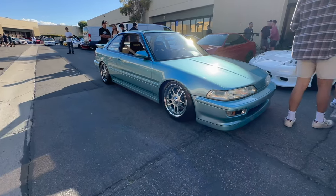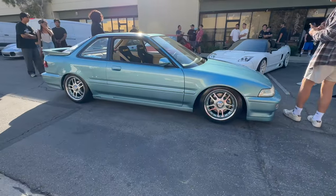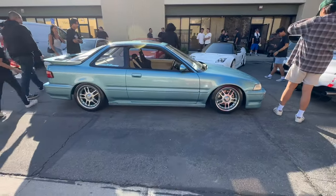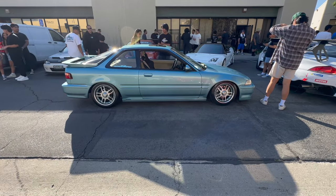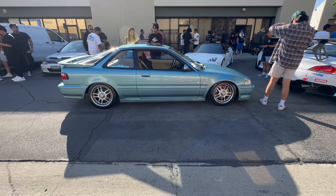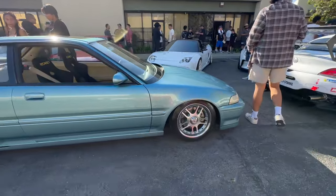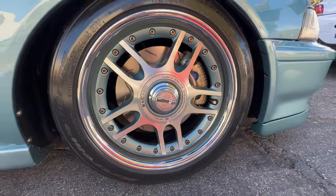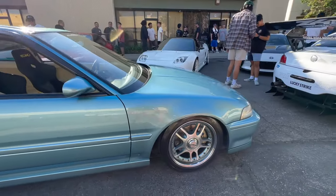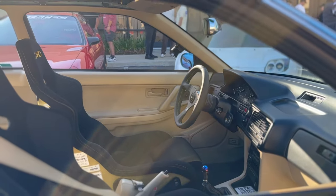So the homie David just rolled up in his super immaculate DA. And this is one of his many cars that he has. And it literally has Mugen lip, side skirts, wing, and some super rare wheels that I forget what they are. Let's see what they are. Oh, so they're SSRs. And they're powder painted to match the car. Super dope. And then his interior, look at this. Super clean.